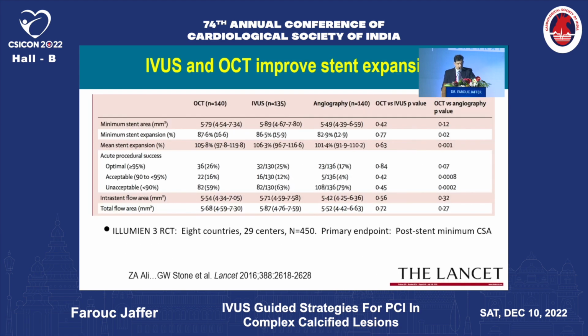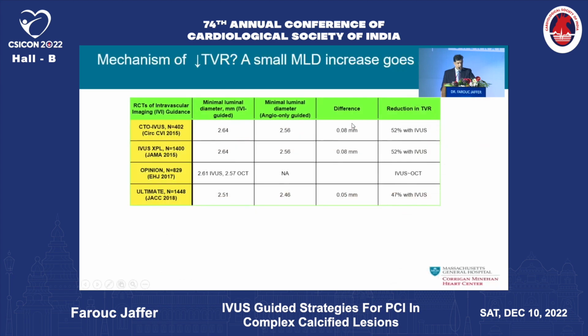It's been shown here in LUMIEN 3 that both IVUS and OCT can improve stent outcomes. Stent expansion and minimum stent area are significantly higher compared to angiography. And it's really remarkable because we don't need to do a lot. The difference between an IVUS-guided MLD, minimal luminal diameter, and an angio-guided is only 0.1 millimeter here. Less than 1.1 millimeter, that's all you really need. But it's the diffuseness, the overall length of the entire stent is also affected. And this is translating into, again, 50% reductions in TVR.